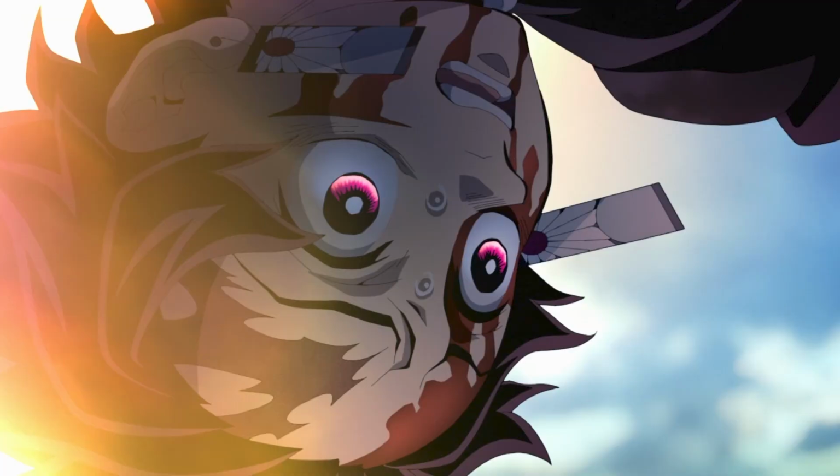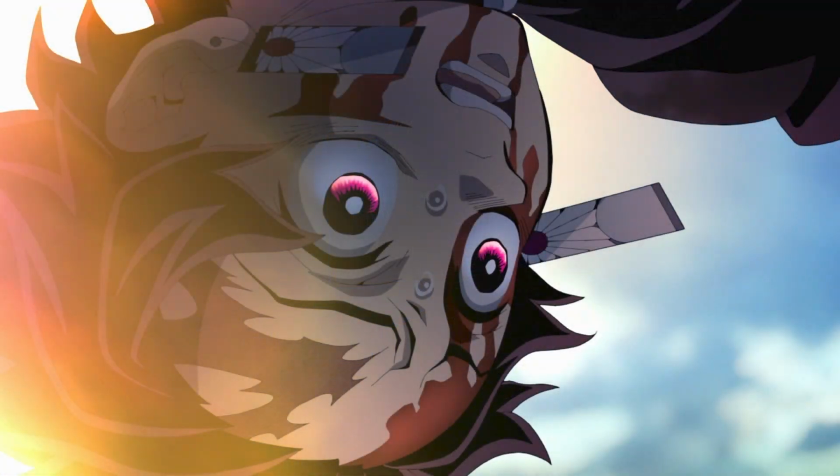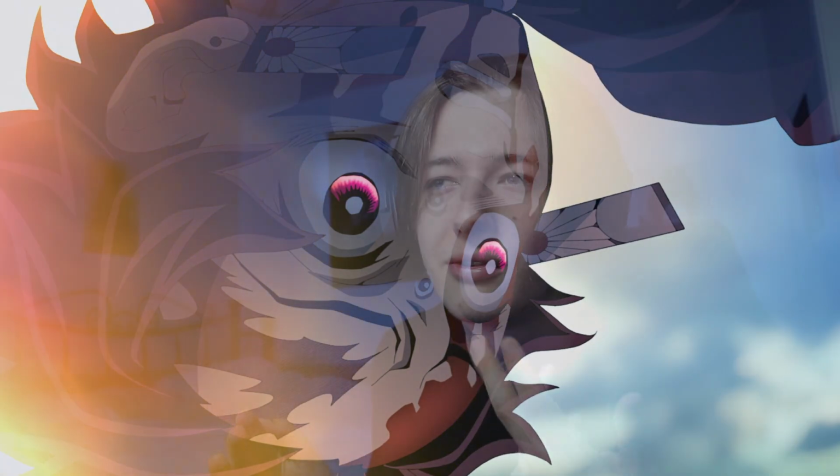If I had to really nitpick, which I don't really want to or need to, I think maybe in this sequence with Tanjiro we get this Tanjiro shot just a little bit too long, maybe 10 or 15 seconds too long, because we get the same Tanjiro shot for almost 3 minutes, so maybe I would have liked it a little bit different.